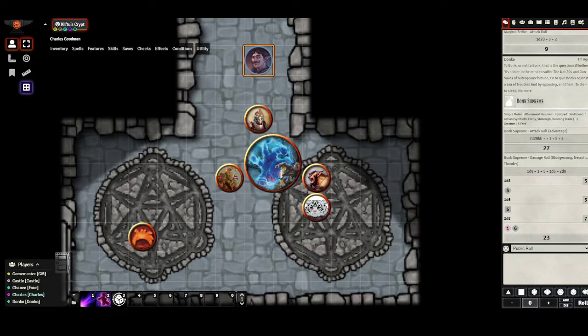Also, I saw there's a little poem in the item description. Oh heavens. All right, there we go. 1d8. That's the new Bonk Supreme. So that was my action. That's a cantrip. 17 points of damage.